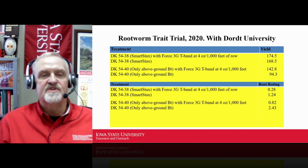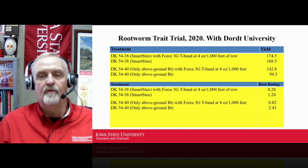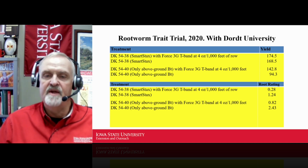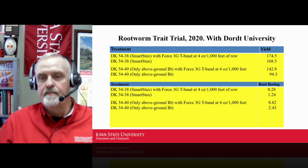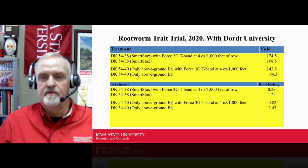Looking closely at this slide, you go to the bottom and you look at the hybrid with only above ground BT, so there's no rootworm BT trait out there, and no insecticide. We had almost 2.5 nodes of roots chewed off on average from those plants that we dug and we evaluated. Not only that, it wasn't fun getting those samples because lodging in late July was already quite significant. So if you're carrying buckets with roots in them, you do fall down.